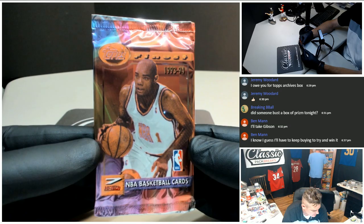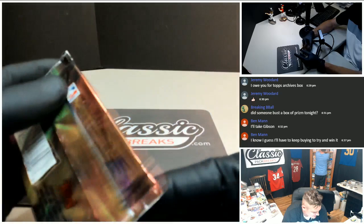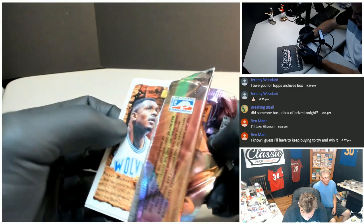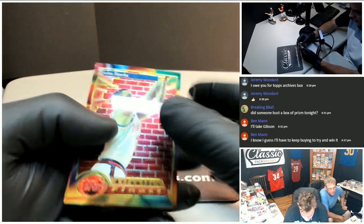I know, I guess I have to keep buying to try to win it. I like that. Let's do that. They're neat, man. These are neat cards. Being from 93 and still having a refractor is neat. Alright, here we go.